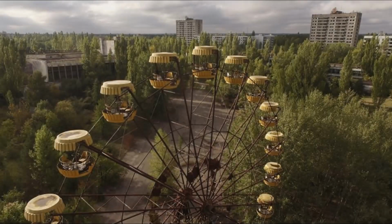What they don't tell you about Chernobyl. An abandoned carnival. The town of Pripyat was just 1.25 miles from the doomed power plant. That's where most of the people who worked at Chernobyl lived and raised their families.